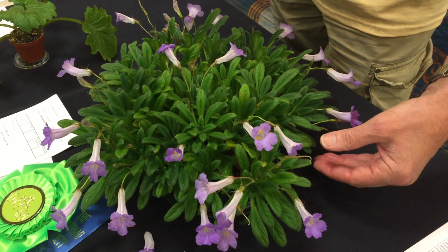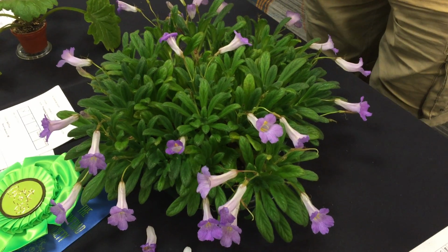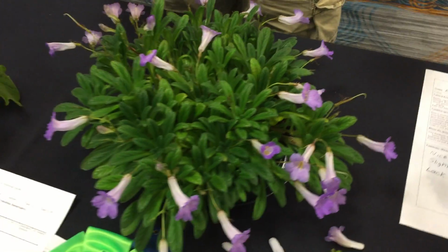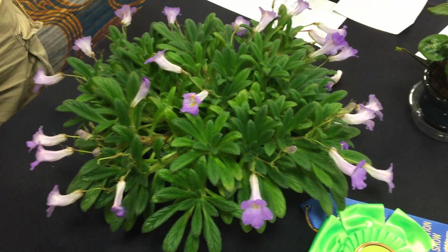They grow very shallow because in the wild they only grow on the surface of these rocks or in the crevices. So it doesn't need a big, deep pot. But it seems all these Primulinas, all the ones we saw in China, all grow in very shallow substrate and in semi-shade. Cool. Beautiful plant.